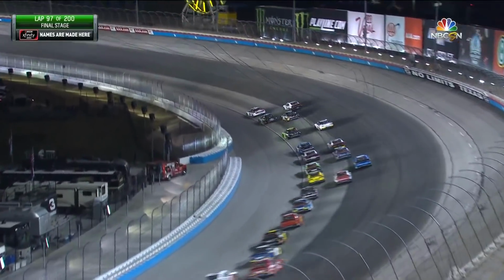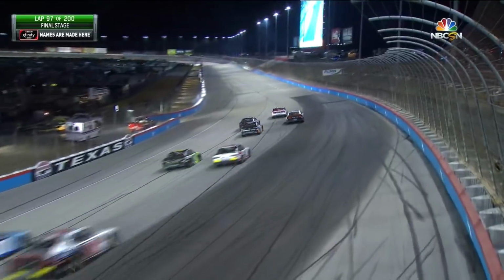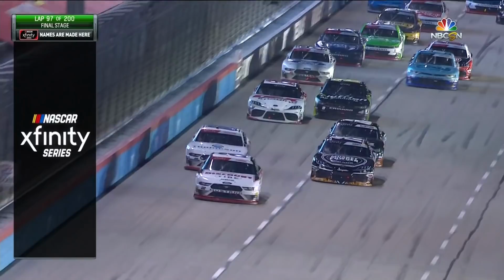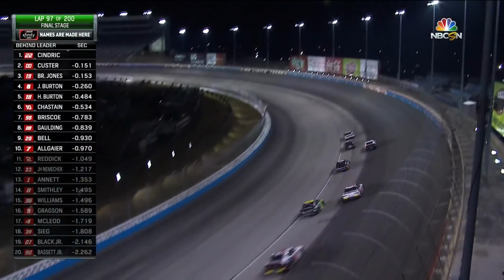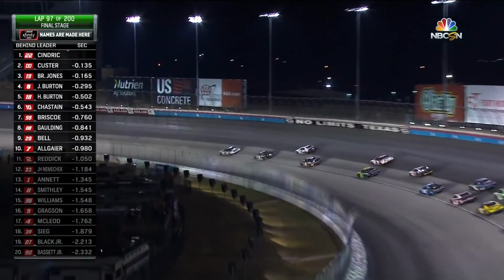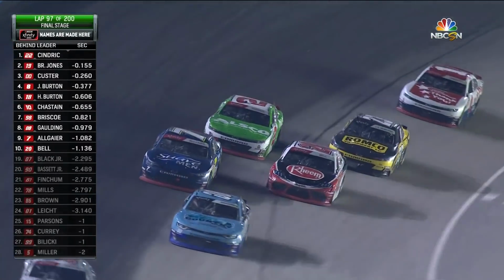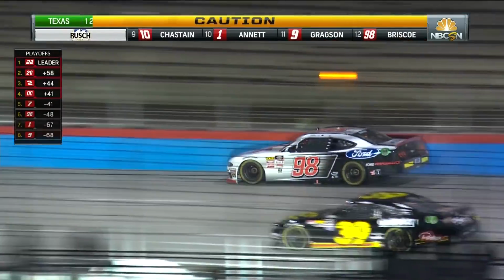By the way, falling back, Garrett Smithley in the 0. Nice start by the 22, takes control of the race. Now that puts Brandon Jones and Cole Custer side by side for second. Brandon Jones looks like he's going to clear the 00. And back here we have Bell and Reddick working through the traffic. Allgaier as well. Ooh, the 98.